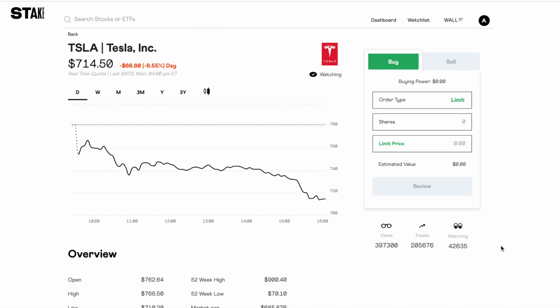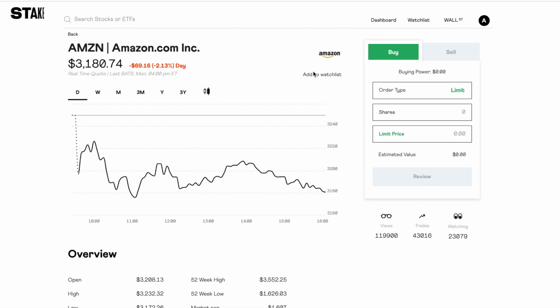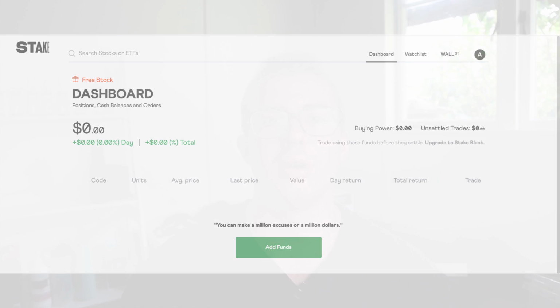So back to Stake, it's an easy to follow platform with all the regular US companies that you'd associate with the American stock market. You can search for a particular business you're wanting to invest in, add it to your watch list so you can keep tabs on how the stock price is changing and how it's been performing over time. On the homepage, you can look at your portfolio, the overall return, the daily return, how much money's in there, all of the standard things that you'd associate with a brokerage platform.